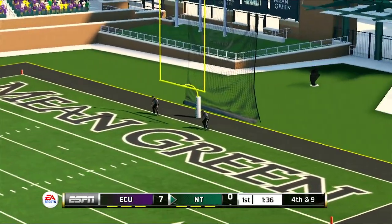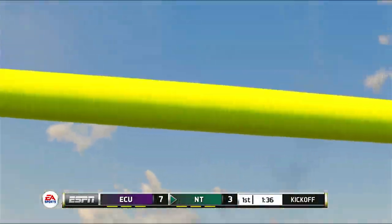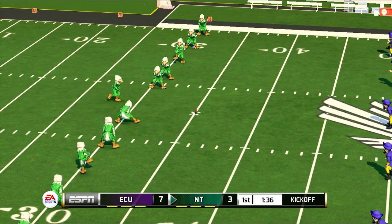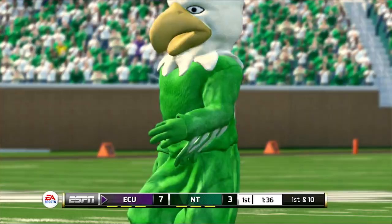It's up, looks long enough, and he splits the uprights. That one looked like cake for this kid. Chalk up 3 points for the offense. 7-3, ECU. North Texas lines up for the kickoff. He just drills this one. And they can forget about returning this one.